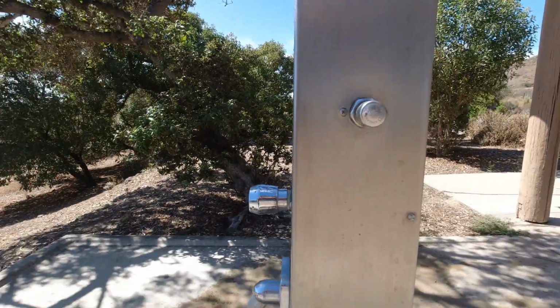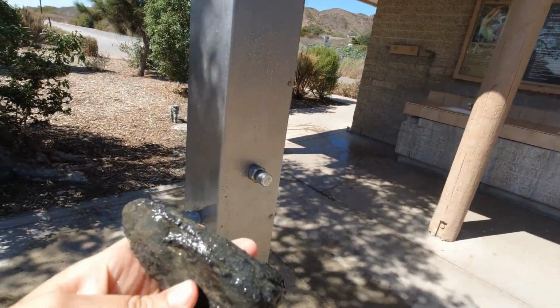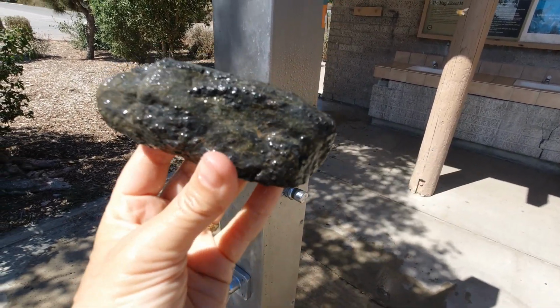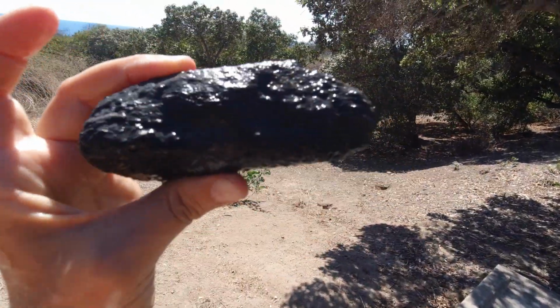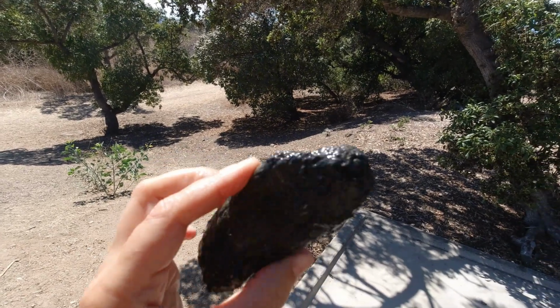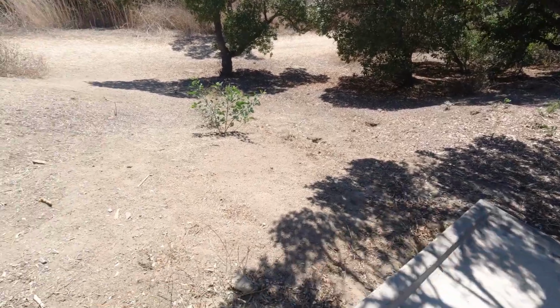Oops, there's a bee on that one. Let's do this one. Alright. Just want to have a quick look at the different stones. Looks like it had kind of lumpy crystals within. I can't quite see it now. It's all wet.